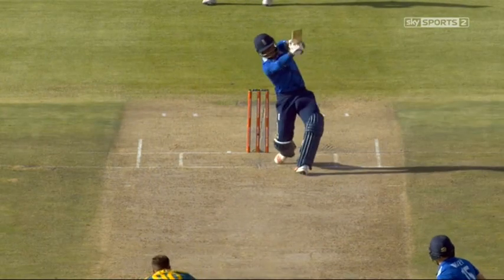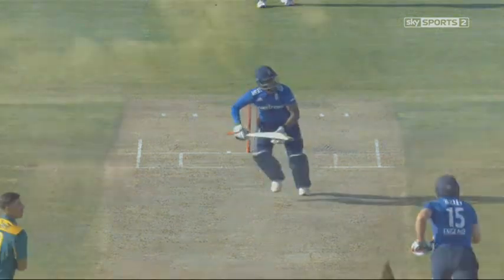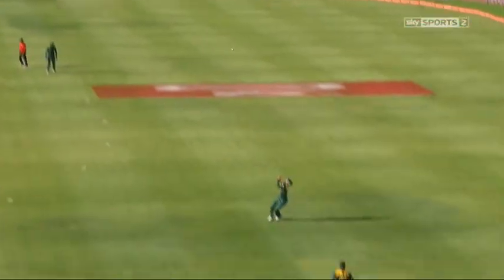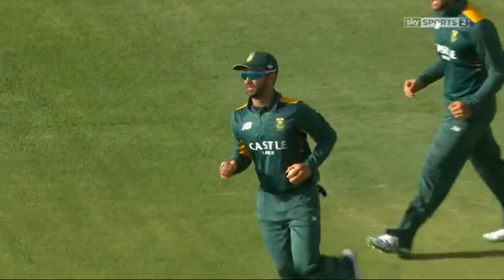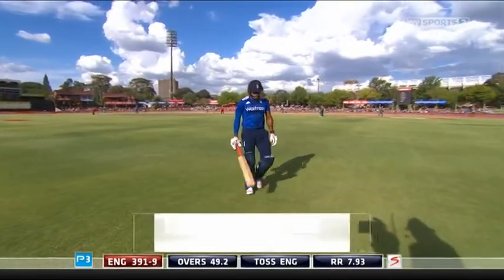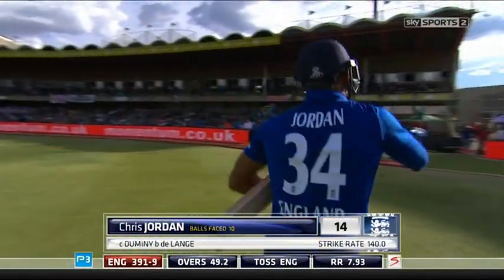They had to also account for a cross seam from Marchant Langa straight at the stumps. Jordan tries to go after it, doesn't get the contact he's after, and he had to account for the setting sun to JP Duminy. Managed to get nasty underneath it, took it comfortably. Jordan has to go for 14, 391 for 9.